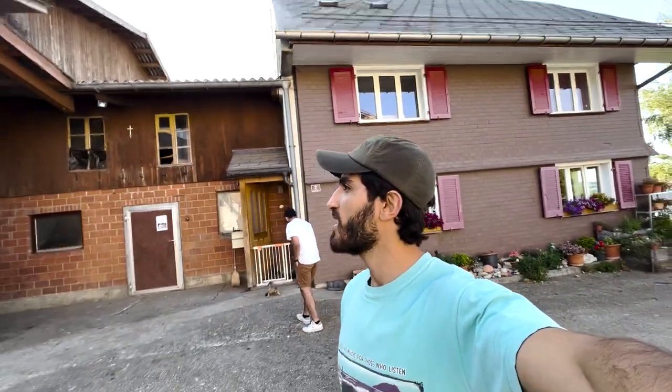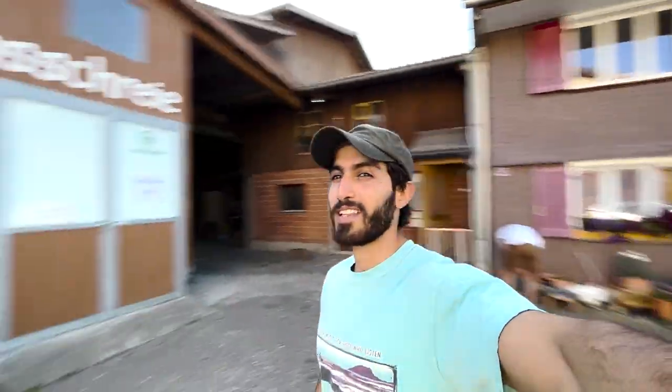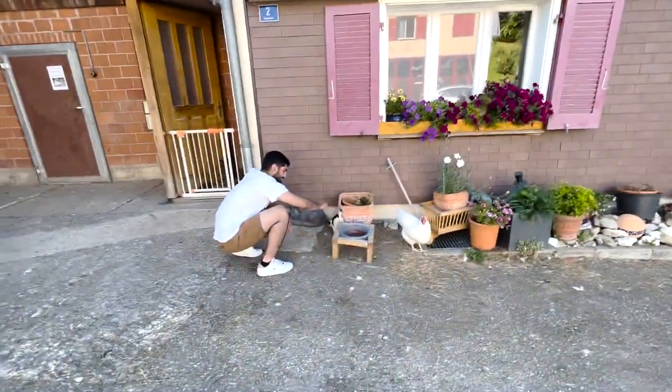So we have arrived at our destination for the night. This place called Hof Guashri. It's like a campsite, and we've got that sort of flat up there. It's like a bed and breakfast kind of thing with our own kitchen, and this is a farm, so they have their own animals and cows, and there were some pigs on the corner, and Rash is stroking the kitten.